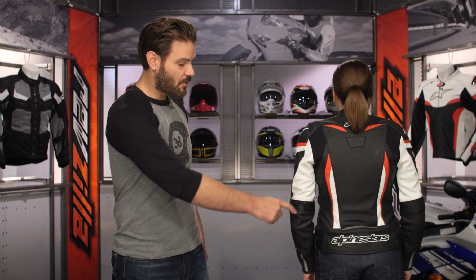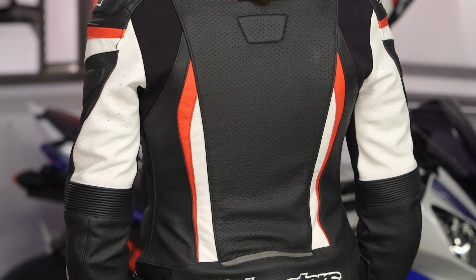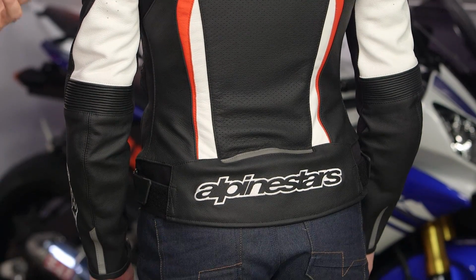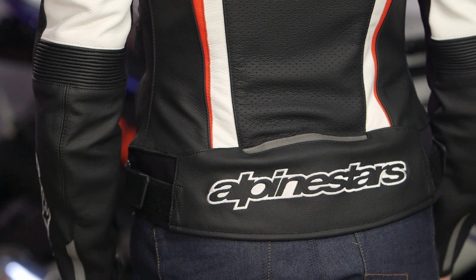You're also going to see accordion stretch on the back of the elbows, and then that micro ripstop is going to work its way down the back of the arms as well. So if you're in that full tuck race position, you're going to have maximum flexibility as well as protection with this. There is a pocket for the Nucleon back protector, and then you will have that connection zipper if you want to match this with a pair of Alpinestars pants. Heather, you may turn around and face forward for me.